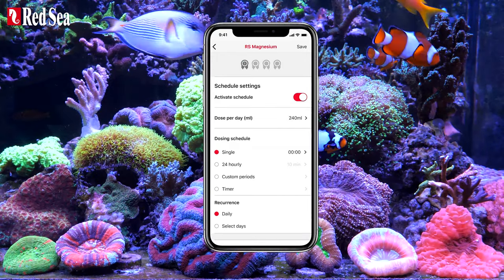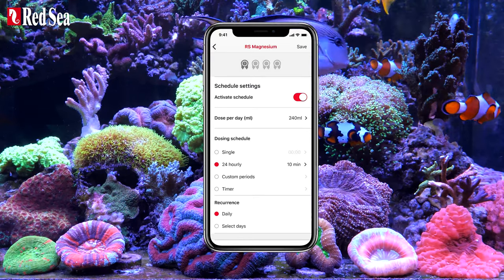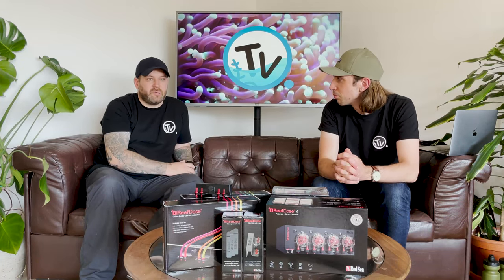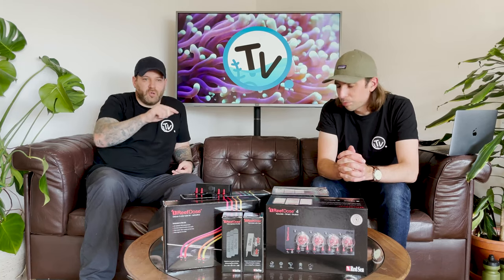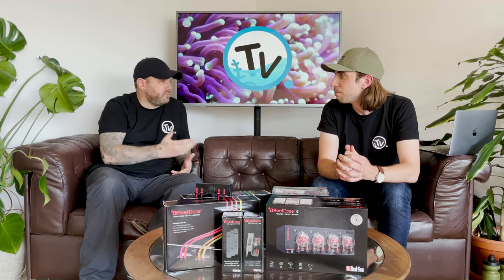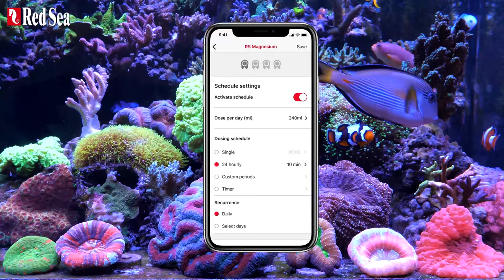Pretty self-explanatory. You can say 24-hour mode, and that will divide your dosing amount over 24 hours and evenly dose it each hour. Which is a really nice feature, because some of the dosing pumps I've had in the past, you have to manually put each segment in, split it yourself, and it can take an age. So to have it done for you is really nice.